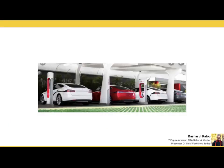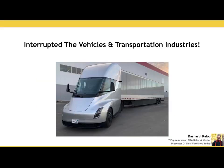So you can charge it from anywhere. You don't need to keep putting in gas. There's no oil changes. You get tax advantages. You get all the stuff, especially with the trucks, the semi trucks they have now. Maybe you're a truck driver and you're sitting here thinking, yeah, okay, that's great, right? Because I'm going to be out of work here in a little bit.